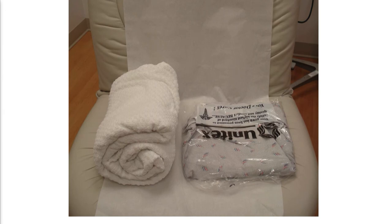Now, what I do, I give you a really quick rundown. Obviously you have to do the whole exam. Without that, you're not going to be able to find the melanoma. So we always provide some comfort. We give them a gown to change and some towels if they feel really cold.